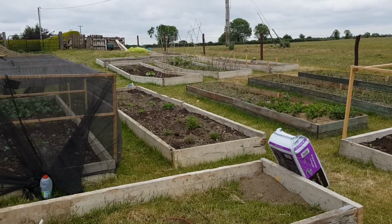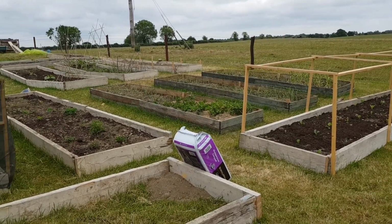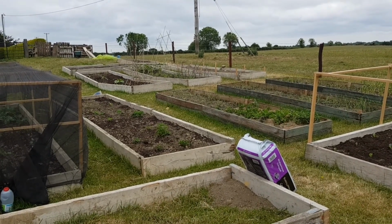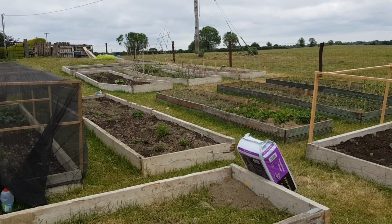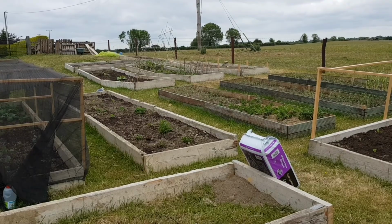So we've come quite a ways in the last month. I'm quite proud of what we've achieved, even with the frost and even with the rogue horses. Yeah, I'm quite happy with it. It's looking good. Hopefully we'll get a few veg out of it. We'll definitely get some onions anyway, and some turnips, and yeah, happy days.